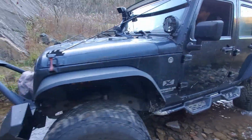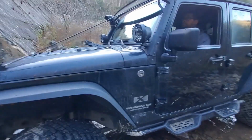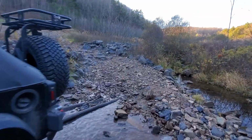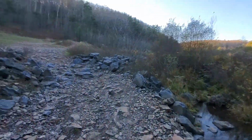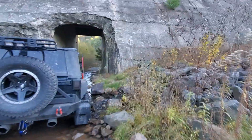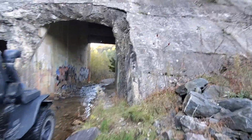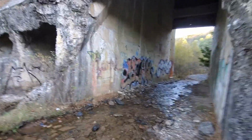This way, this way, this way. All right, straight in, straight through. You got a huge boulder over there. Let me get on the other side. All right, you're like a foot away from it. You're good.